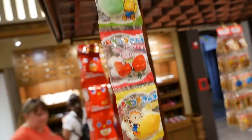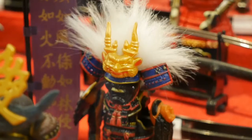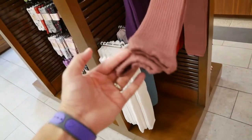That was pretty cool. Now we're gonna go inside, check out the store. Look at these socks. It's like socks for your whole leg, they're pants. They're just pants without the top.